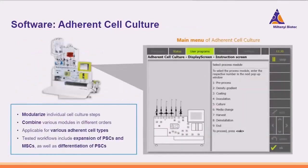And now, let's have a look at this adherent cell culture software. When we designed it, our goal was to make sure it is flexible enough to culture different cell types. So that's why we modularized the individual cell handling steps. Now you can find these different modules on the main menu of the adherent cell culture process, for density gradient centrifugation, coating, inoculation, cell culture, medium change, harvest, etc.